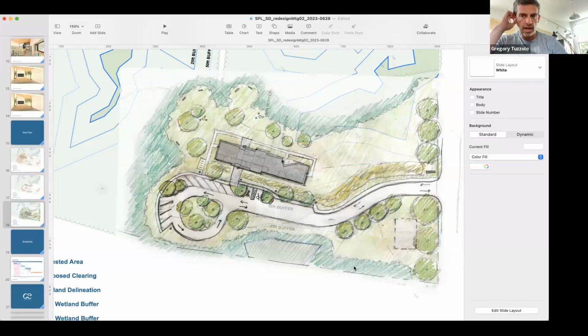The main advantage in my mind of the one-way loop with the angled parking is that it really does reduce pavement overall. So I was just looking at trying to trim down pavement as much as possible. It's very possible that we could make this loop a little bit tighter, even given that it's just one way. We'll look at all that, and work to fine tune things. But as a concept, I think it remains generally the same as what we had before.